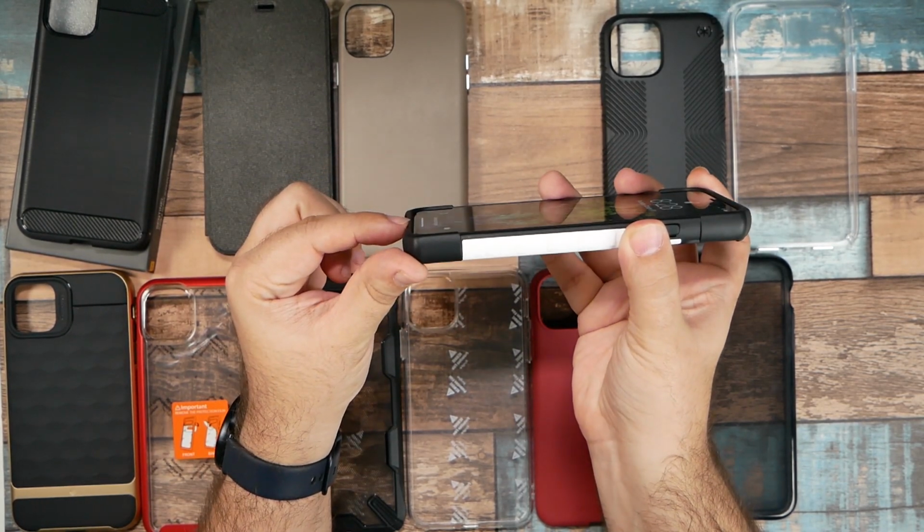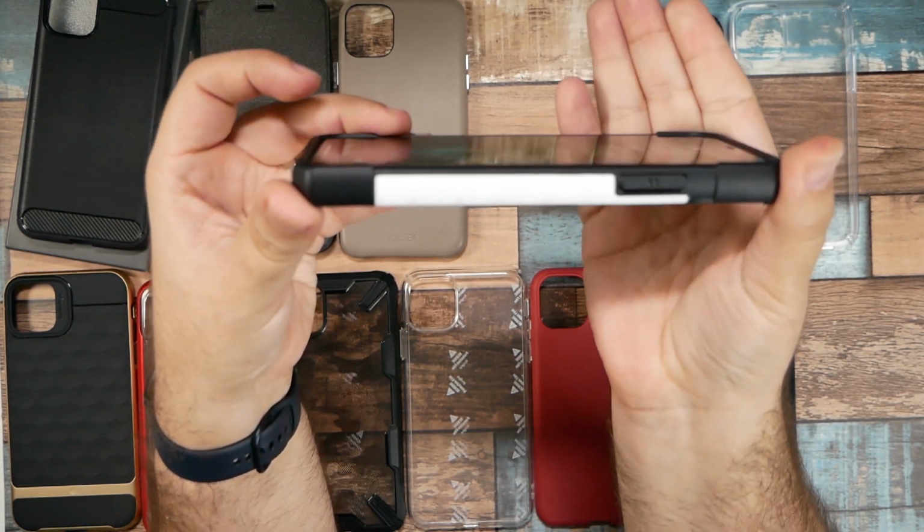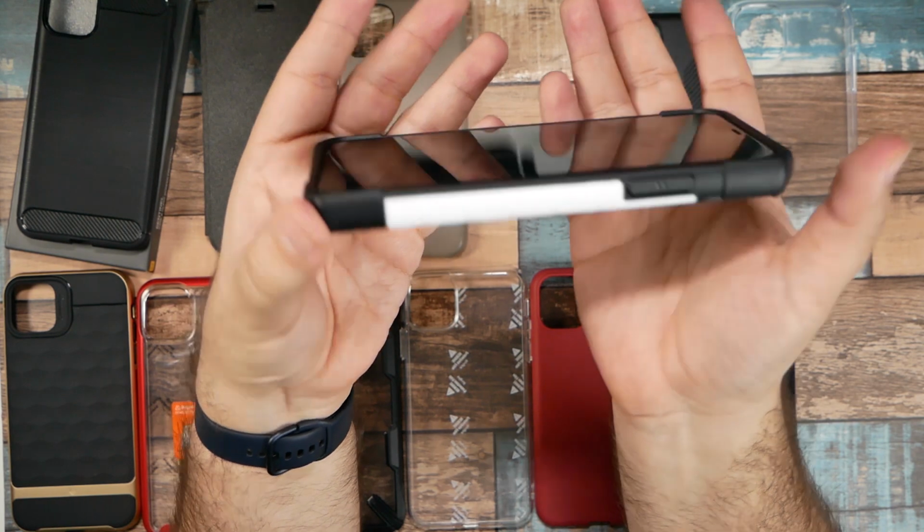But then you see this lip protection that I was talking about earlier with the other phone. You just get so much more right here, and if this phone drops in the front, you're good.